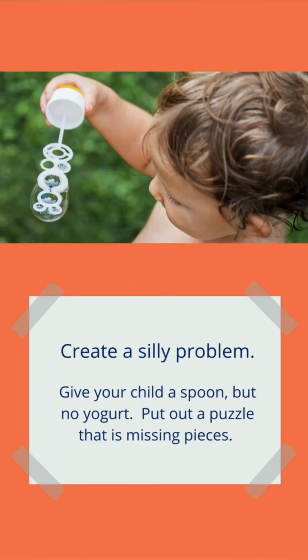The next idea is to create a silly problem and let your child kind of take the lead to try to solve that problem. And this is also referred to as sabotage. I have called this sabotage in the past, and I've kind of taken a stance on reframing this language because sabotage sounds horrible and creating a silly problem sounds more fun, but it's a matter of personal preference.